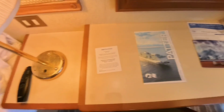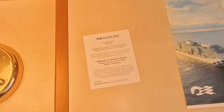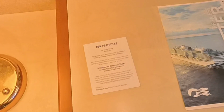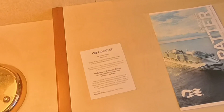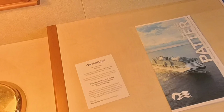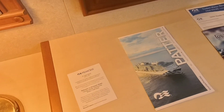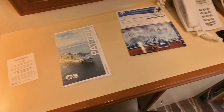Got a special letter here. Welcome to Princess event. On Tuesday, on behalf of our captain, officers, and teammates, we want you to have the best possible cruise, create lasting memories, and would like to invite you to an important event just for you. Meet the cruise director, officers, usually some complimentary drinks, which I get anyway. It says prizes including onboard spending credits and elite status benefits.